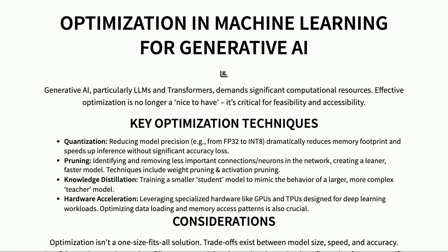Okay, let's talk about getting generative AI models, especially those massive LLMs, running smoothly and efficiently. We're diving into optimization in machine learning, and it's absolutely vital. Think of it this way: these models are huge, consuming a ton of resources. So we need to make them leaner and faster.